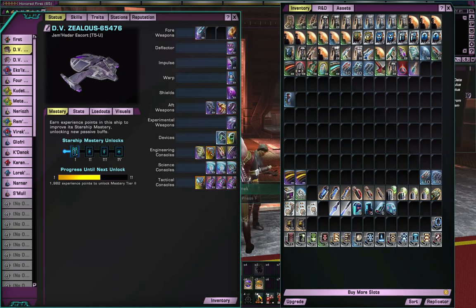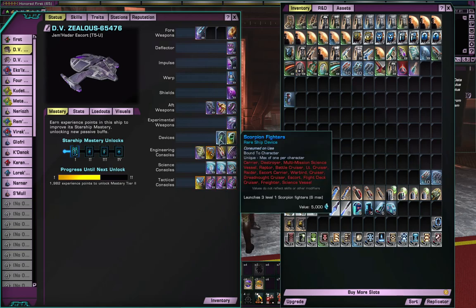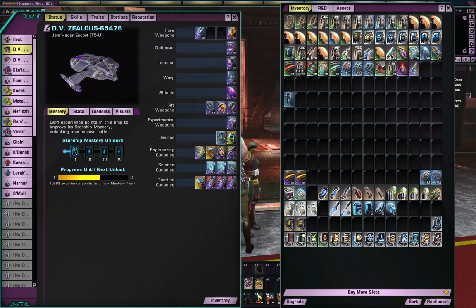And when you use it, it will actually launch 3 level 1 Scorpion fighters, maximum of 6. So you can have 2 wings. Bound to character, unique max of 1 per character, consumed on use. Okay, so if you want to get another one of these, you've got to redo the mission, but you can only get 1 at a time, so you'll have to redo the mission over and over again. Again, not something I would normally use, so I'm not too fussed.